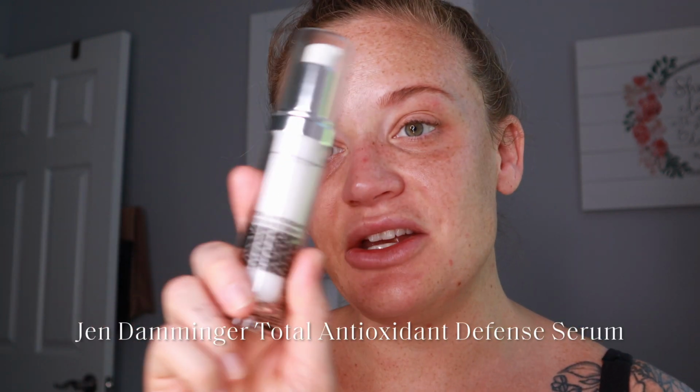Next up is the Total Antioxidant Defense Serum from my skincare line. I use this every single day. I don't play games when it comes to sun damage or environmental damage. This is jam-packed with antioxidants, vitamin C, which is an antioxidant, and ferulic acid. So what that means is it's going to help protect you from damage in the environment and from the sun. However, it is not an SPF.